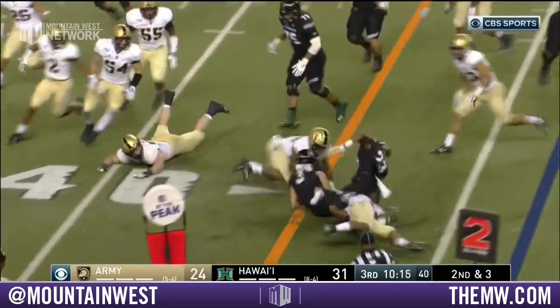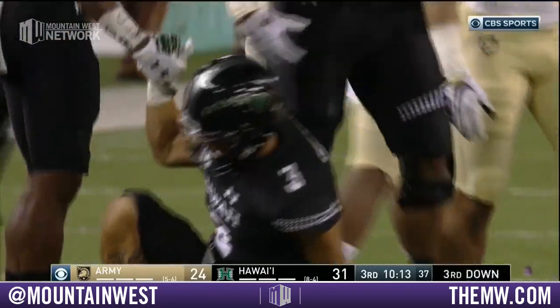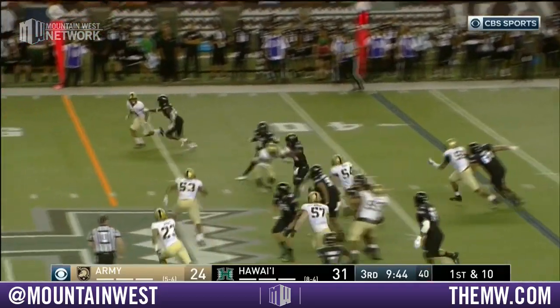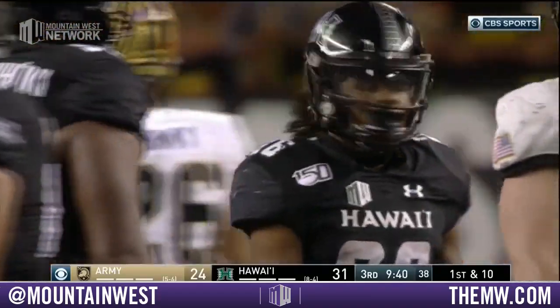Sharsh, speeding across the field there to make the play. Nicely done by Army, but they get the first down. The touchdowns for him in the ballgame. McDonald hands it off. This is Reed into space. Reed and Christensen knocked him down, but it's another Hawai'i first down out to the 48-yard line.